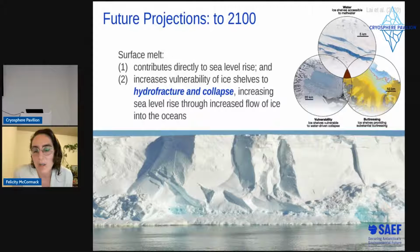Now, ice shelves actually provide a really important stabilizing effect for the upstream ice. So when they collapse, we see more ice being transported from the grounded ice sheet into the ocean, and that leads also to increased sea level rise.